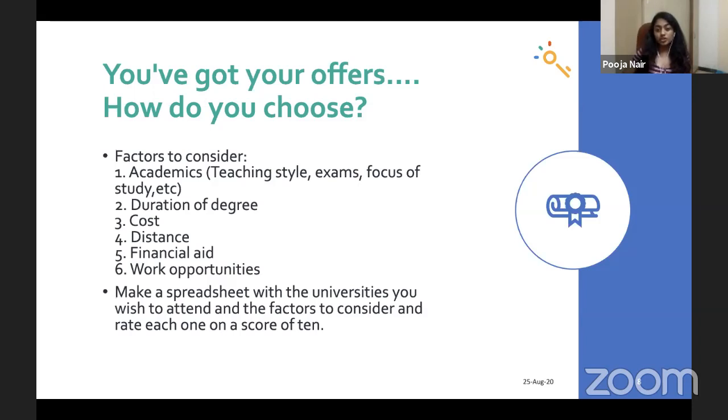Cost is again something you should consider. For me, I think in the end there wasn't much of a difference between the two universities in terms of cost. However, depending on the university that you apply to, one place might be cheaper for you than the other. Distance is again something that really mattered to me, because the UK, while obviously far away from where I live, was only a 9-hour flight. So the time difference was much easier to handle in the UK. Other than that, financial aid: as Jennifer mentioned, you typically get financial aid in the US.